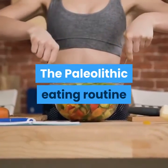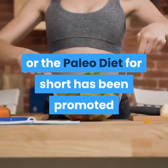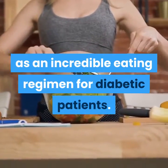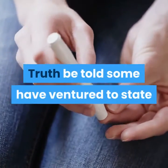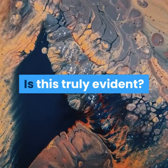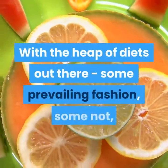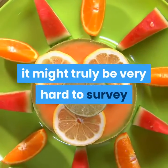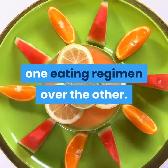The Paleolithic eating routine, or the paleo diet for short, has been promoted as an incredible eating regimen for diabetic patients. Truth be told, some have ventured to state that it is the best for diabetics. Is this truly evident? With the heap of diets out there, some prevailing fashion, some not, it might truly be very hard to survey one eating regimen over the other.